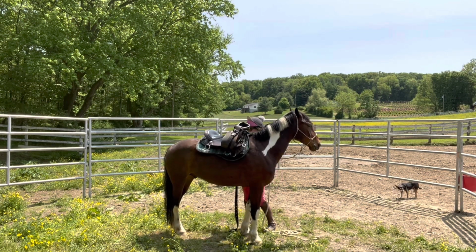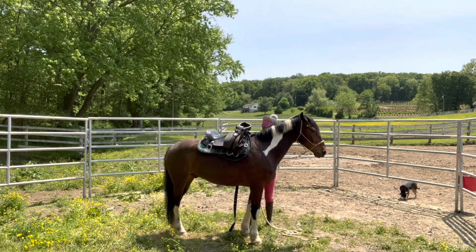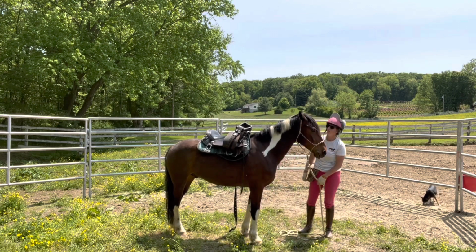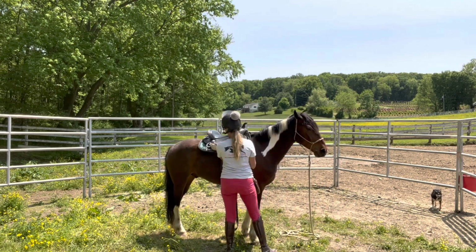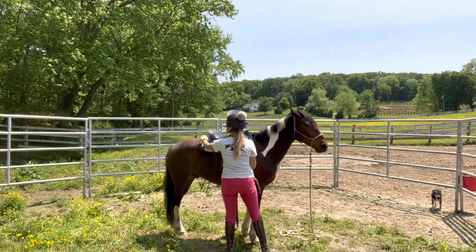But he handled all this really well because, of course, the cinch strap got caught up, the tassels got caught up. But it's still good desensitization for him, to try and figure it all out with putting the stirrups and stuff down. He's never had anything hit his sides. So he handled all this really well.